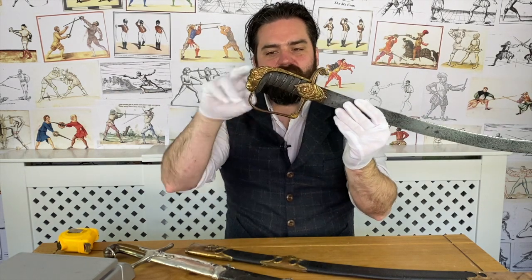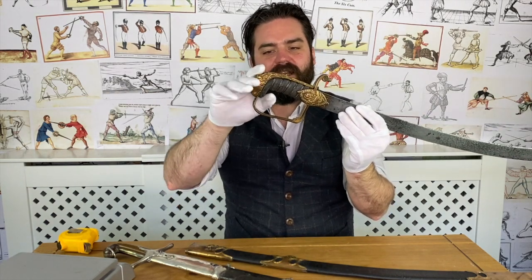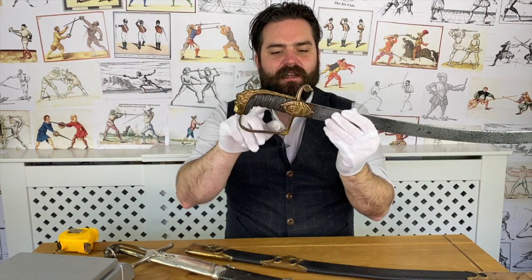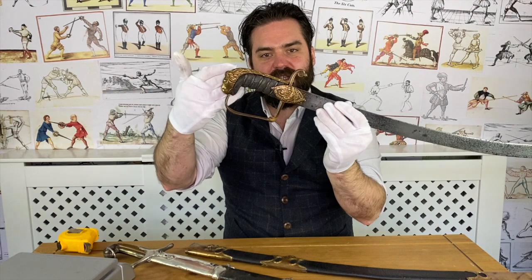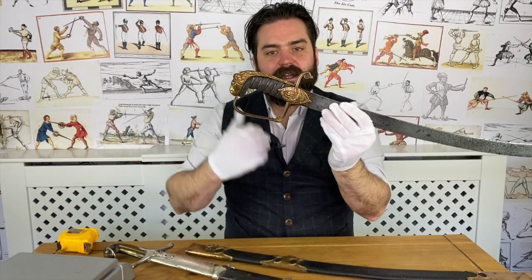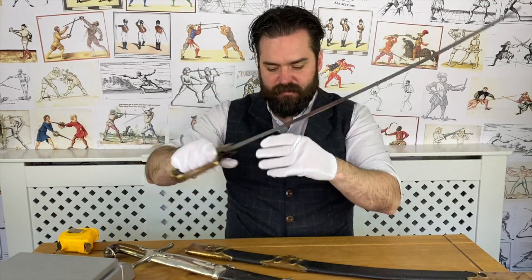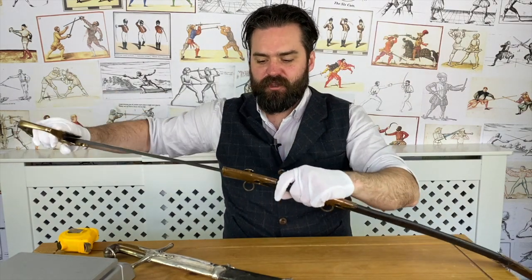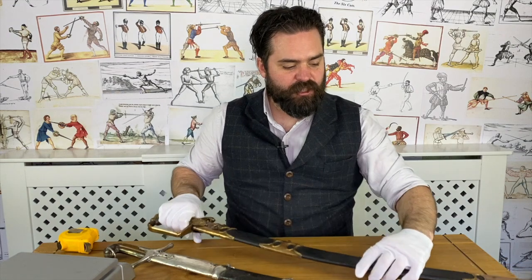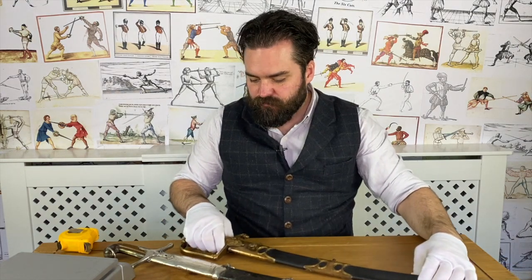And the hilt features overall do borrow a lot from the kilij. This big bulbous pommel section, the langet shapes, there's so much taken from it. So this is in essence a British or Welsh kilij. And the Welsh Fusiliers were not the only regiment to use kilij-inspired or shamshir-inspired swords by any means.